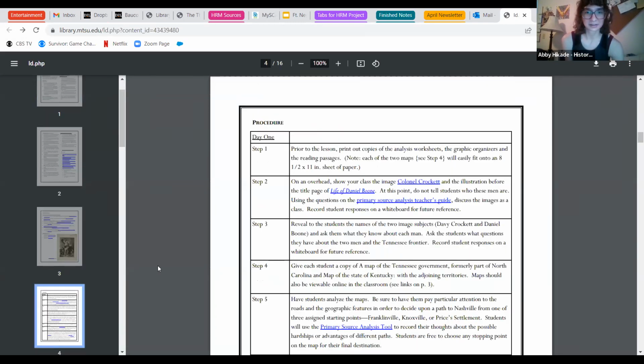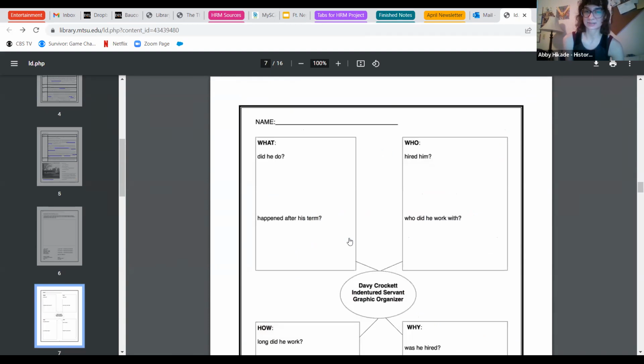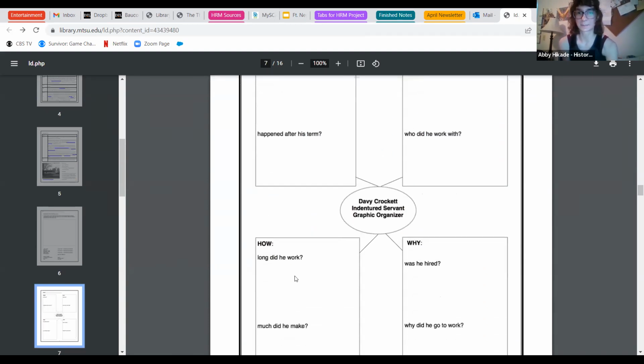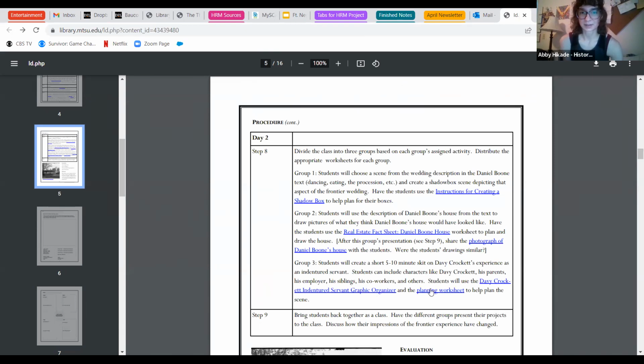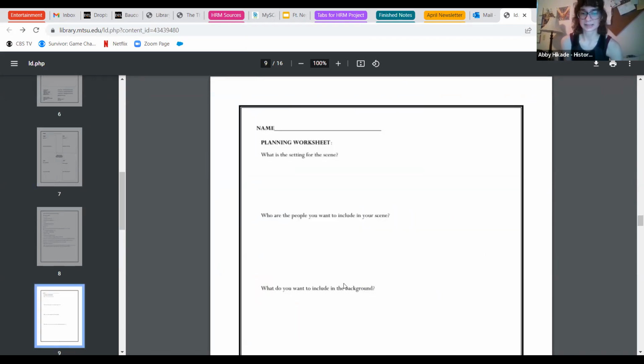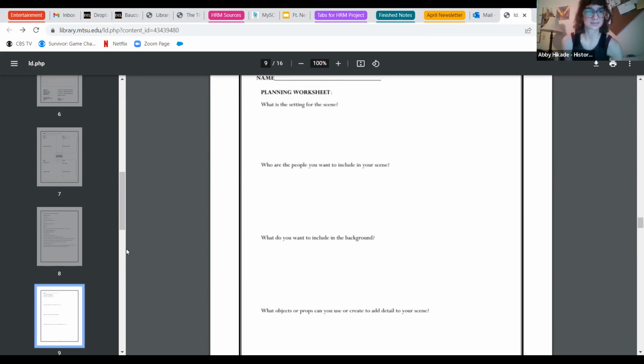And then finally, the third group, their task is to read about David Crockett's experience as an indentured servant. Students can include characters like David Crockett, his parents, his employer, his siblings, his coworkers, others. And they will be filling out this graphic organizer right here. So using the excerpts with all the information, they fill in this graphic organizer, very self-explanatory here. And then your planning sheet as well for the same group. Your questions.